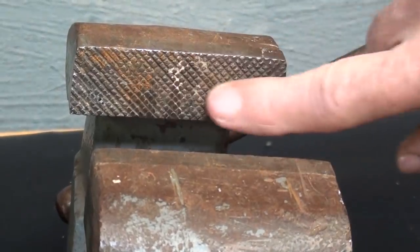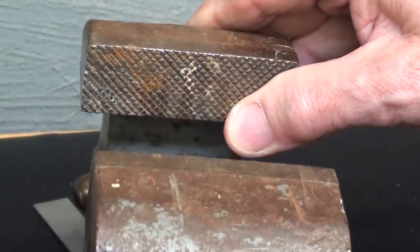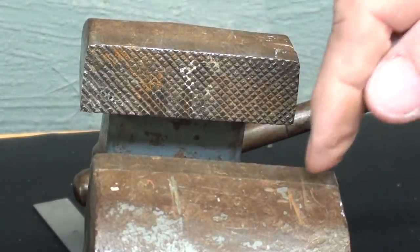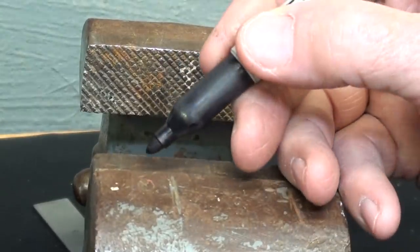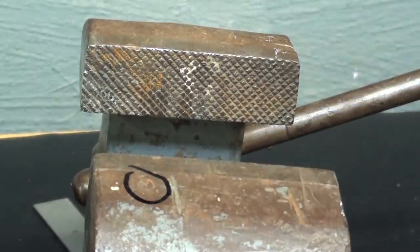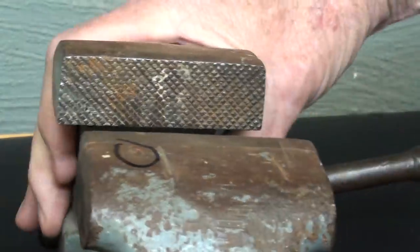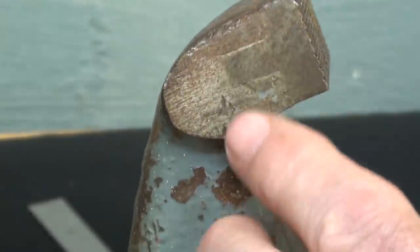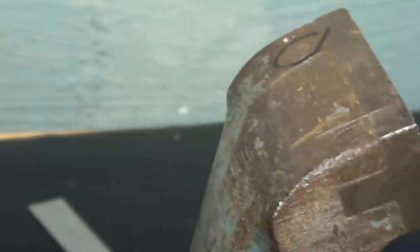I do like these diamond pattern jaws. They give a nice grip. But what I don't like about the Columbian, these jaws are pinned into place, and it's very hard to even see the pins. Perhaps you can see one of them right here. I actually have never removed any, but you would have to drive them out, I assume, to replace the vise jaws. But looking at it from the side, you can see that they are very well made and that they reach into the body of the vise. So that is good construction.